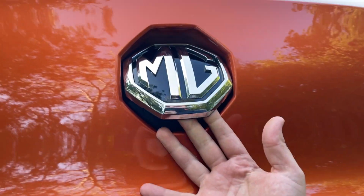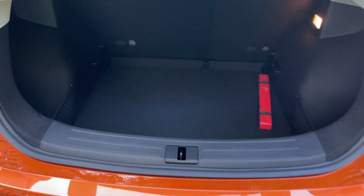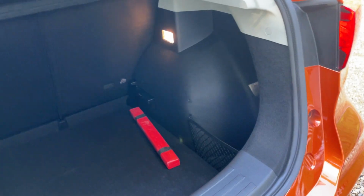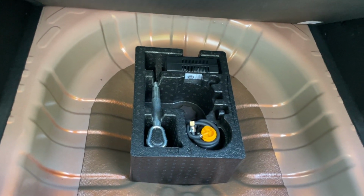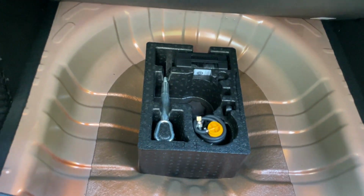Okay, so the MG clasp there doubles up as a release point for the rear boot. So if we open that up, that exposes a gigantic rear boot. These are really perfect family cars, especially if you've got buggies. I can get wheelchairs in the back here, not a problem. Dogs, anything you like.